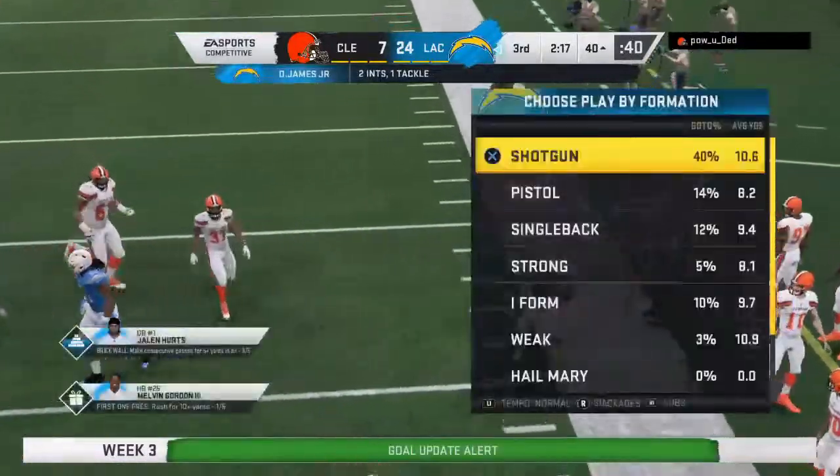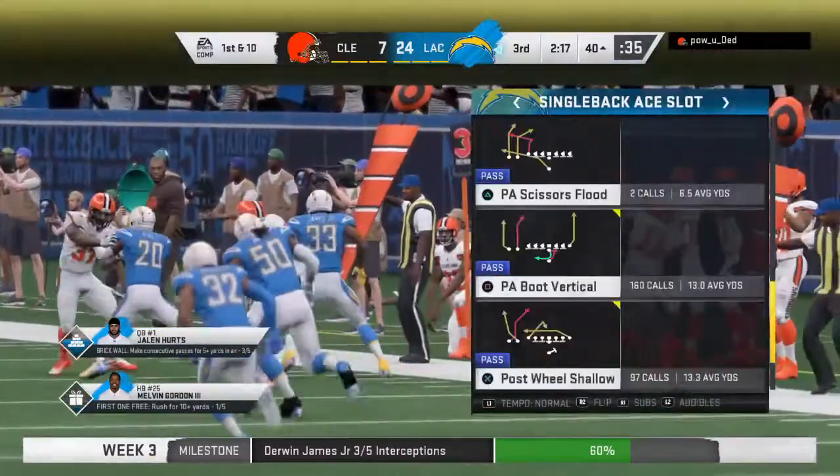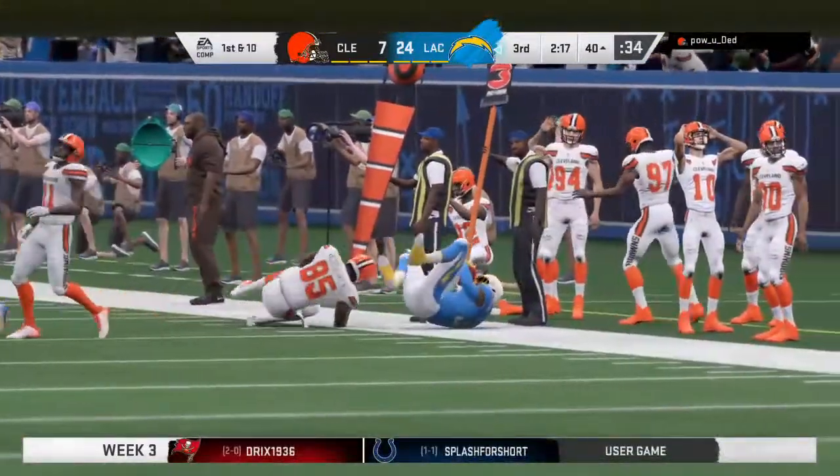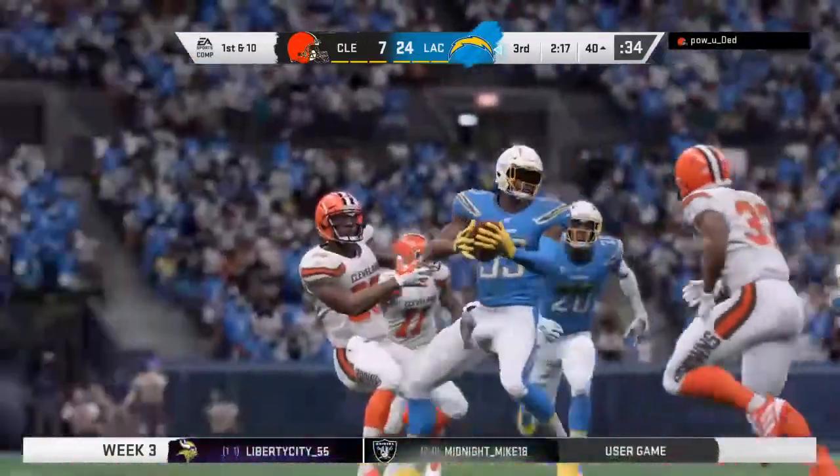Derwin James with a pick. So that's back-to-back drives where they're throwing an interception. Ordinarily, we look at the offense and say, what's going on with your scheme? Maybe we should look at the defense and just give them a whole lot of credit. They've got them frustrated right now.